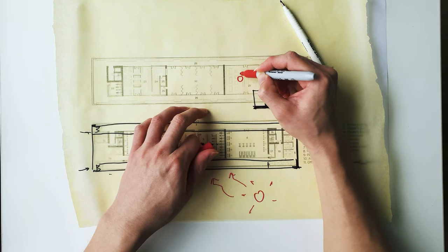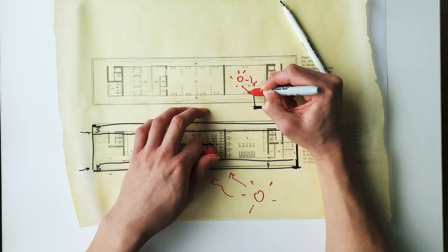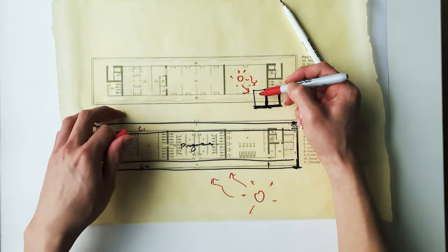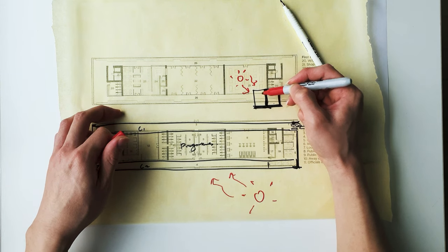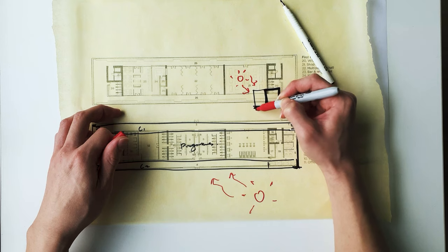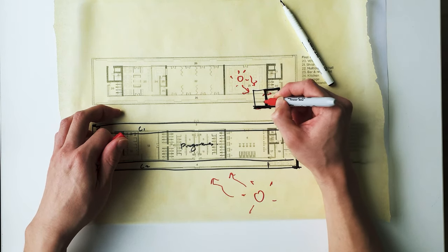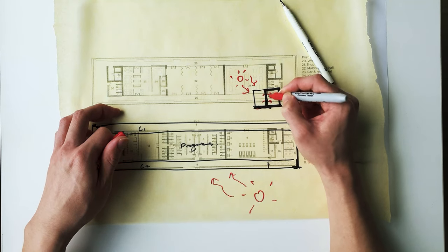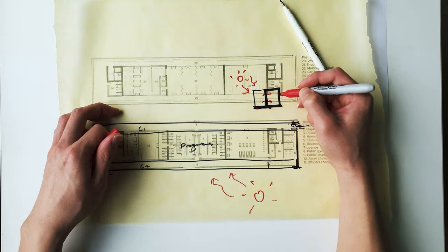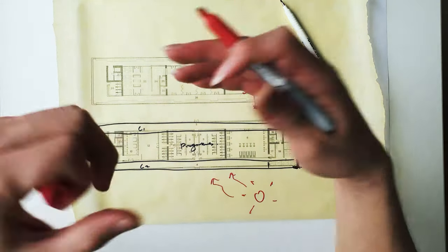You would have the sun when it's up, and the sun would shine, and then the heat gets stored in this room with the thermal mass floors and the wall. And throughout the night, it slowly radiates the heat into the room in the middle. So this helps reduce energy consumption in heating the building.